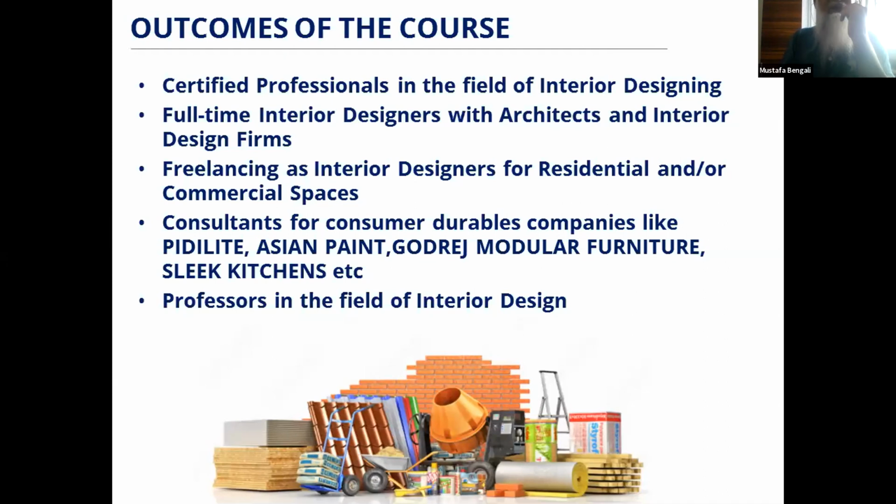As a freelancer, you can practice in residential or commercial spaces, or you can specialize. Say you have joined an office of a person who is doing only hotels or restaurants or hospitals, then you specialize in that. If not that, then you can become a consultant for consumer durable companies like Pidilite, Asian Paints, Godrej, people who are making modular furniture and sleek kitchens. Many modular kitchens are there, so you can be a part of that association also.